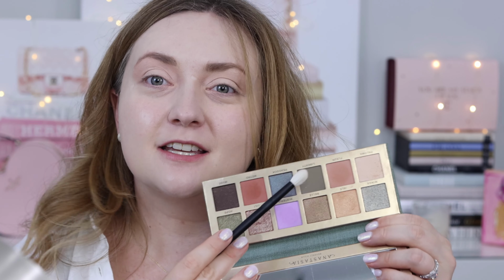I'm gonna take my Rephr brush 15 and go in with Liberty, which is a sort of matte olive green shade. Tap it off so that way we can build it up, and we're gonna use this to kind of sculpt in our shape. I'm also going to be taking this green shade and putting it under my eyes.